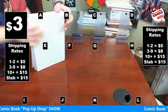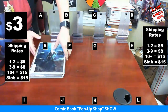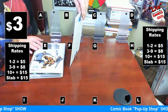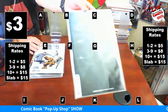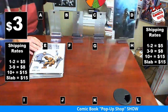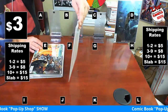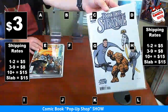Next round, $3 books coming on the board. I've still got 20 people joining me live this Saturday morning. Thank you, everyone, for your time. We're starting this round with another Justice League number 11 variant edition. It is a cool cover. Don't know why I have like 5 or 6 of those, but there you go. Next one up is another variant cover, Doctor Strange number 4, Return of the Fantastic Four variant cover.